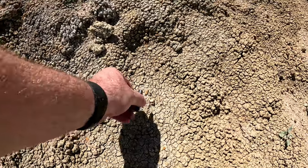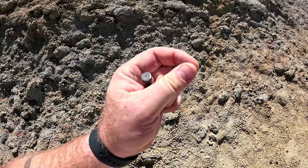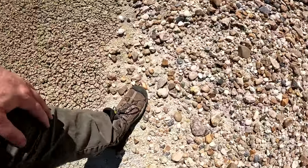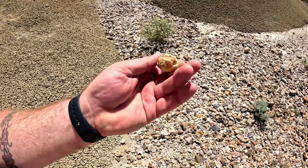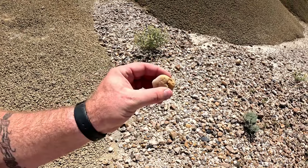I'm guessing 308. Doesn't say, but that looks like a 308. Yay! Looks like a bubblegum agate. Got some quartz on it. Alright.